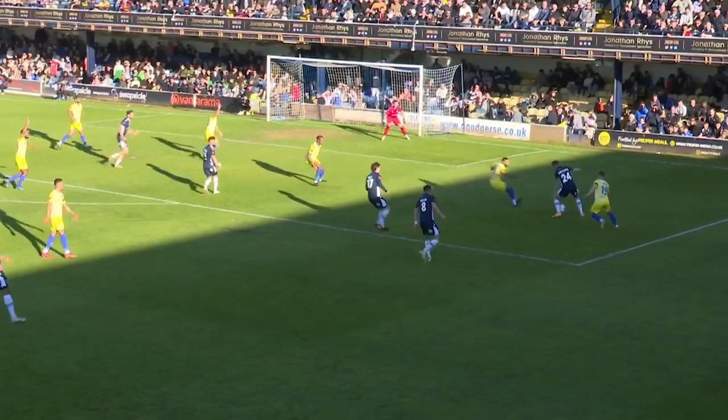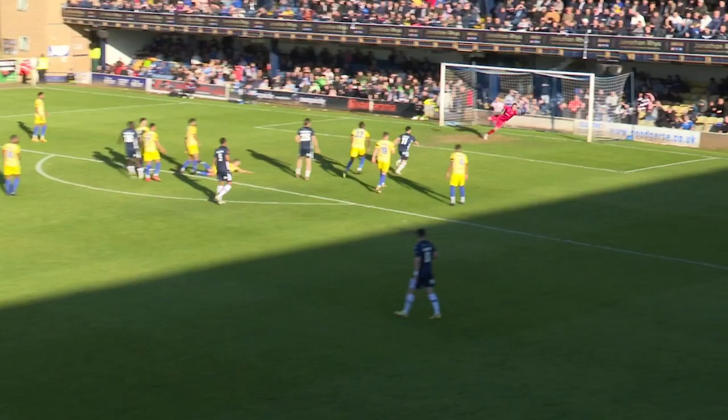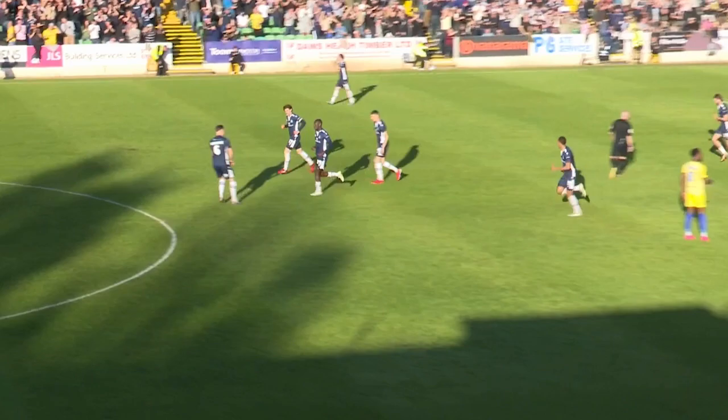Chase Demetriou, inside the box, trying to link up on the edge of the area and can't bring Miley in on it. Southend still keeping the pressure on, Fongan shoots and scores! Well, Wealdstone couldn't get the ball clear properly, Southend kept the pressure on.